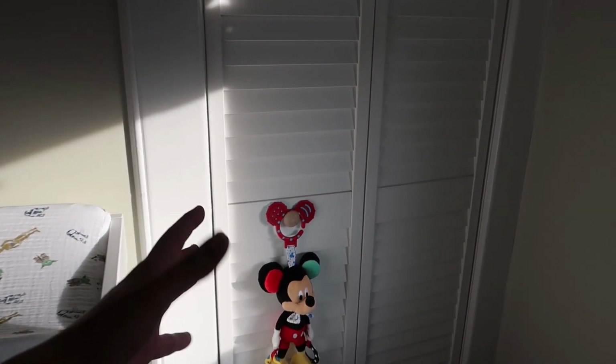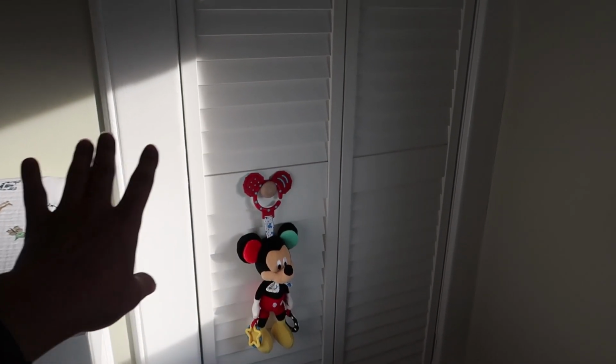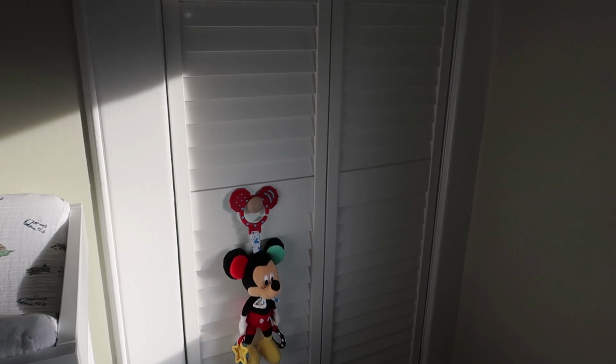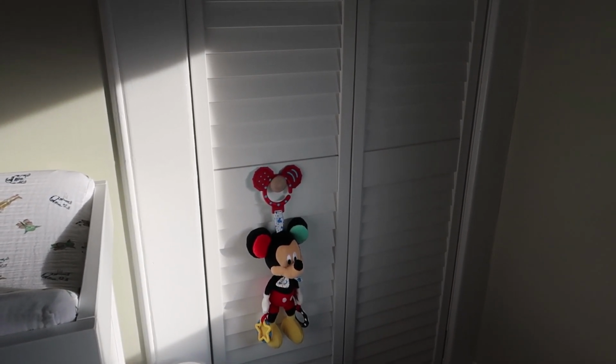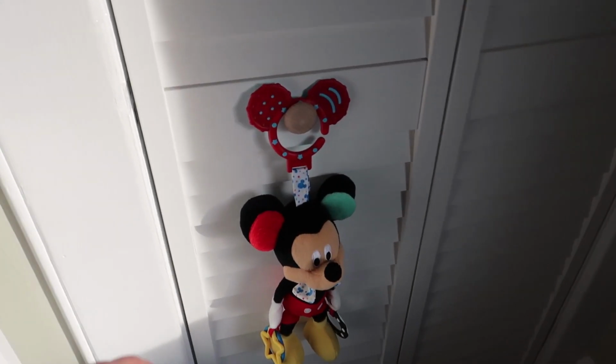So absolutely love that. We actually had to put this door on the closet. When we moved in, it looks like there was a door and then they removed it. And then we had to buy this door at Home Depot. And thankfully my dad was able to visit in January, and so we put the door on the closet.